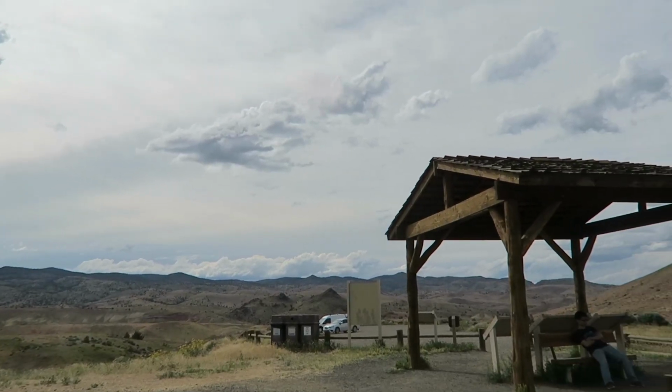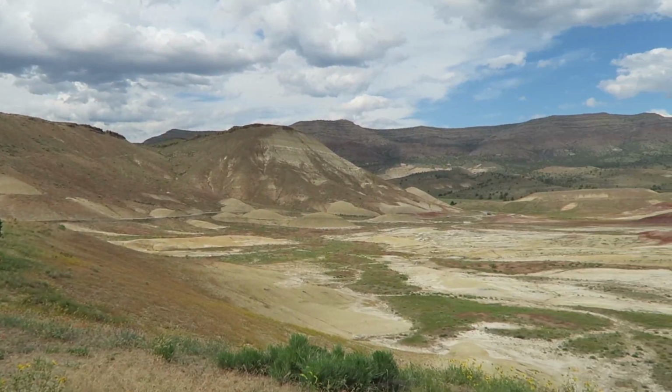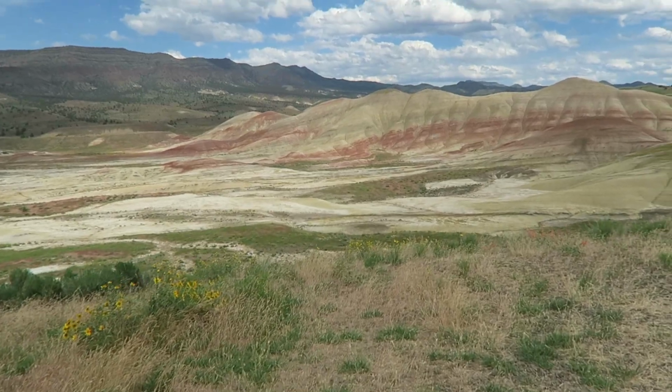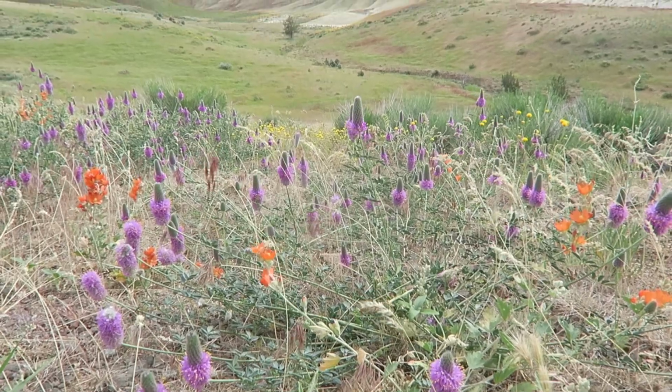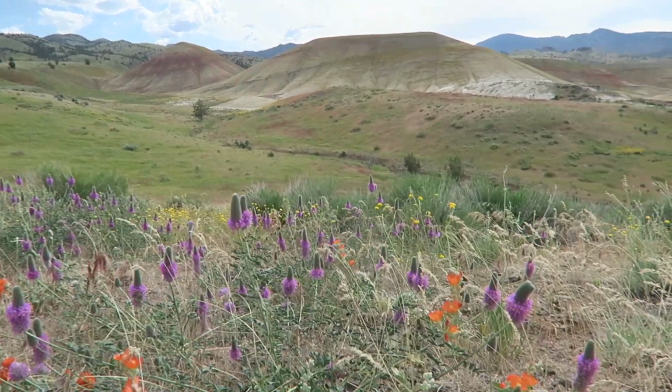All right, this is the Overlook. There's a large parking lot here, and there's about a 1/4 mile hiking trail that you can walk to overlook all of these beautiful hills. This is a really good place to start your exploration. If you come in the springtime, you may luck out and catch a super bloom. Look at all the beautiful flowers. We came in June and caught the very tail end of it. It's a bit windy out.